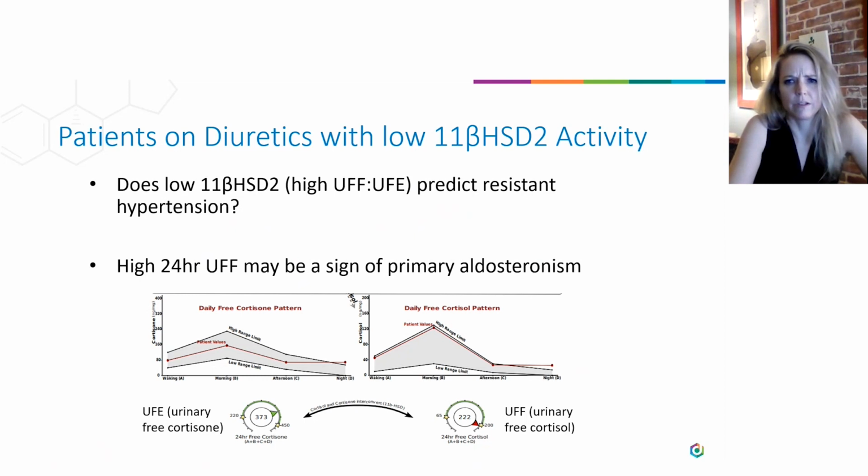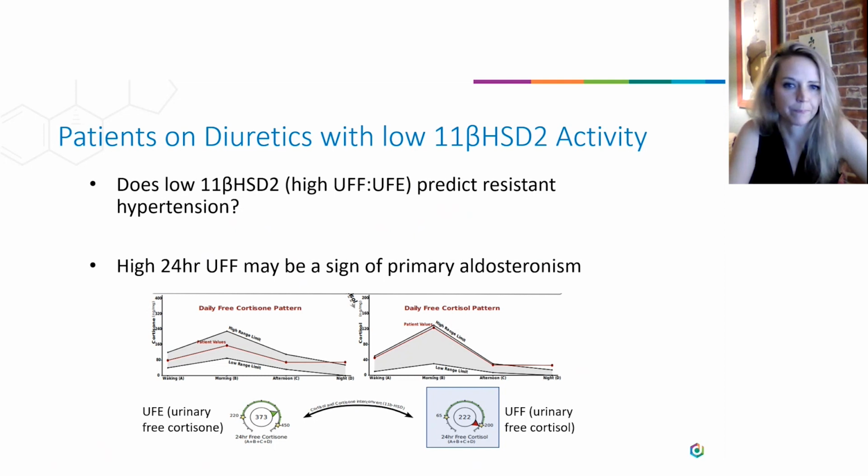And primary aldosteronism is one of those diagnoses that may affect up to 10% of our hypertensive patients. I think it's something that's been in the past quite underdiagnosed. So if you see patterns like this, it might make you think, well, if we're not super well managed on these medications, that maybe there needs to be some further workup, possibly. And this is really the high 24-hour urinary free cortisol that we're talking about, possibly with primary aldosteronism.